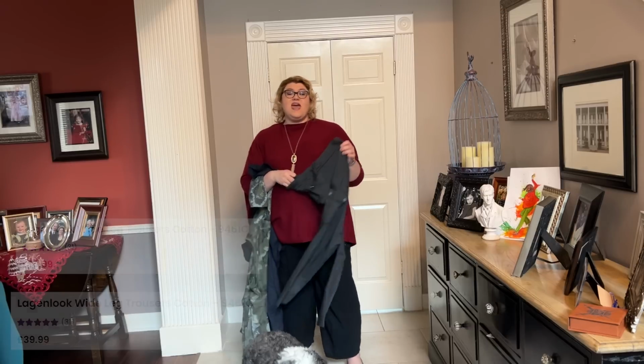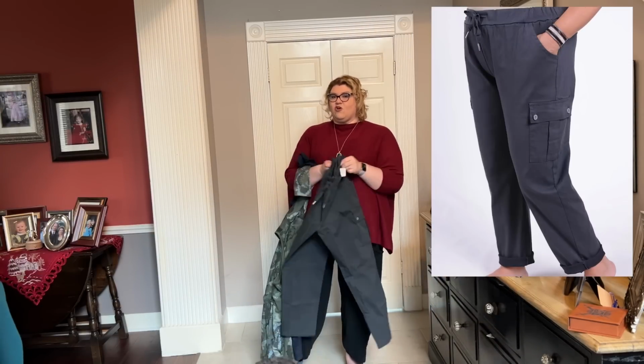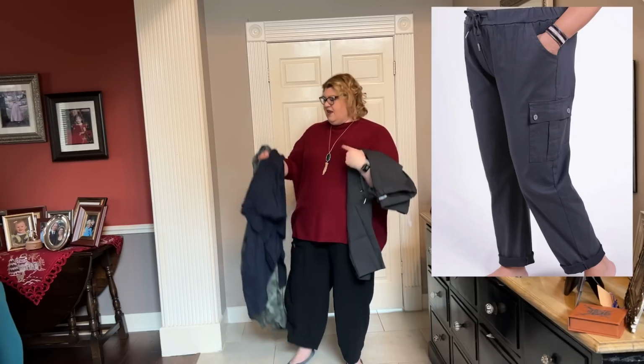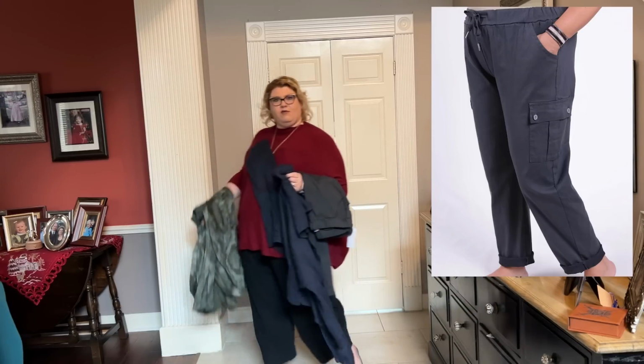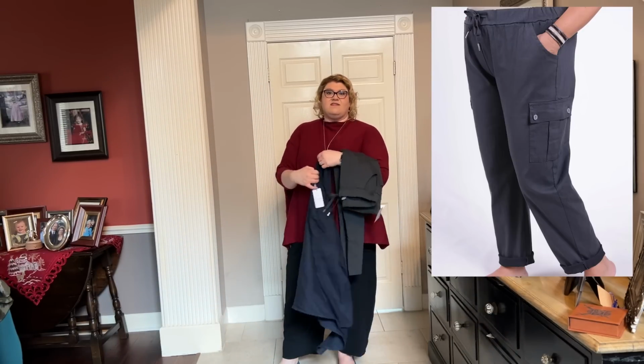All right, so next we have more of the cargo style magic trousers, and I got these in kind of a charcoal gray. It might be difficult to see on camera, but I'm pairing it with this linen top.